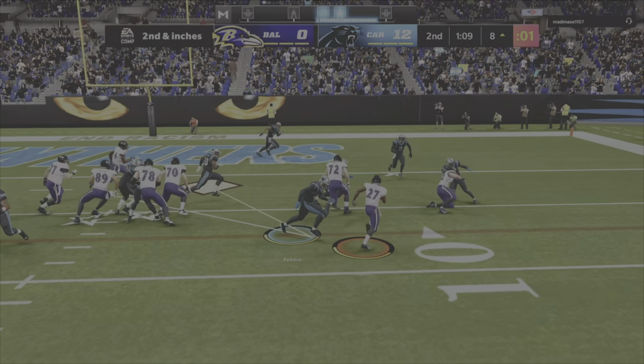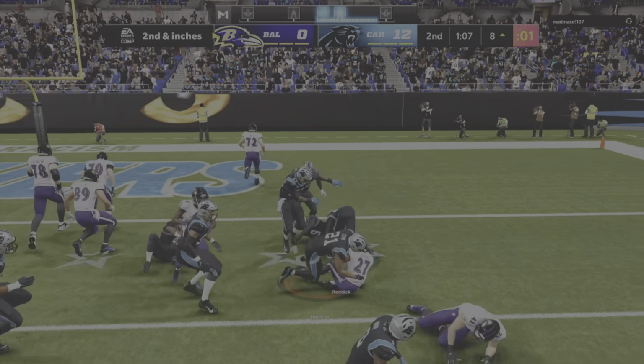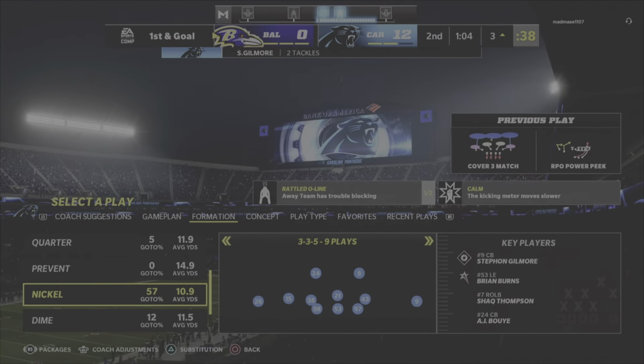A shotgun snap and a give to Dobbins. And he'll be brought down before we get to halftime.